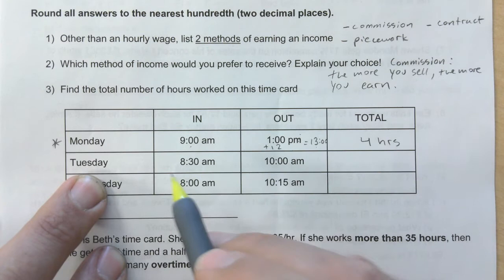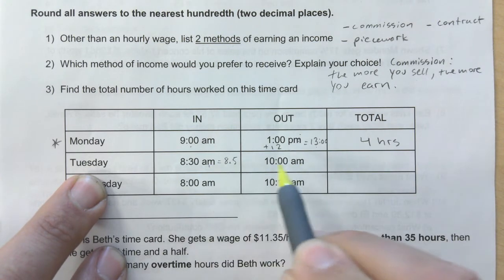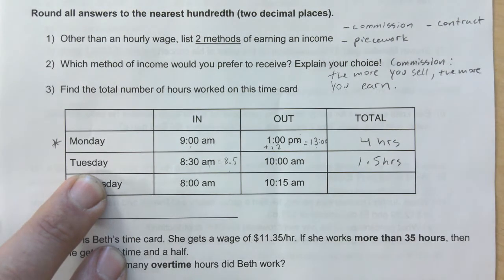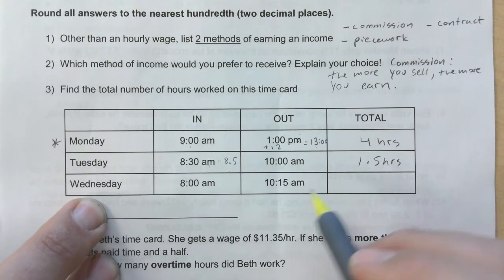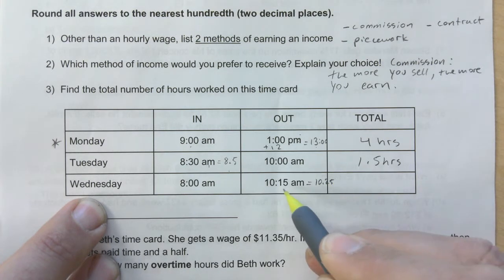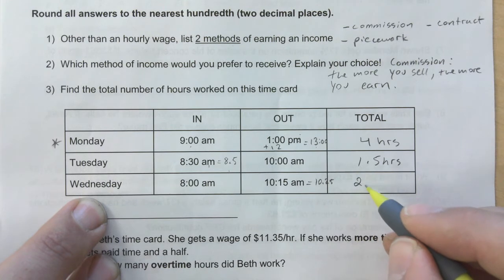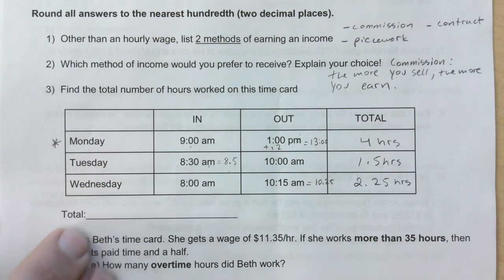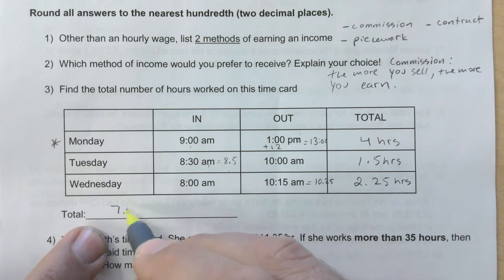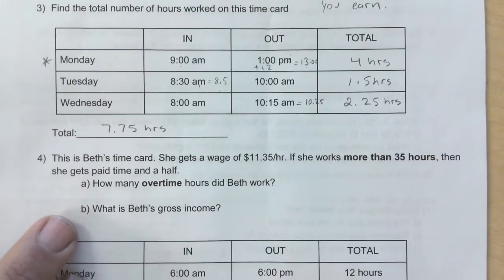So that's 4 hours. Okay. And then here, this converts to 8.5. And we're still in AM, so it's 10 minus 8.5. So that's 1.5 hours. You want to use the calculator, okay? And then here, this translates to 10.25, because 50 minutes is a quarter. So you subtract and you get 2.25 hours. Okay, so the total here would be 3.75, 7.75. Okay, simple as that.